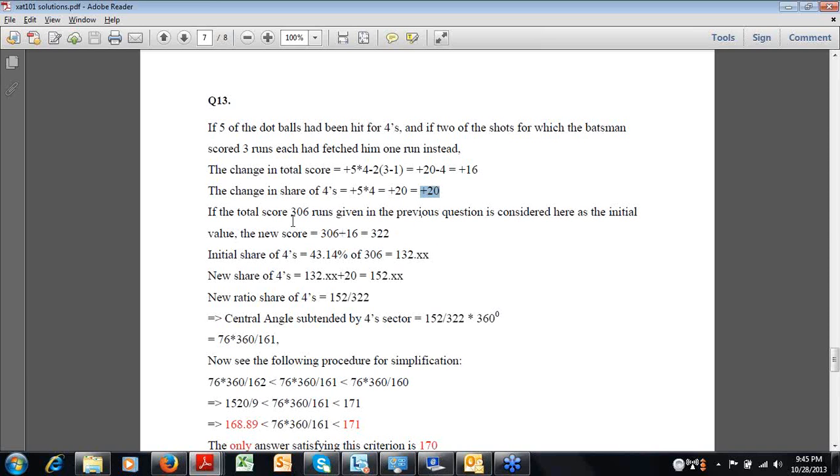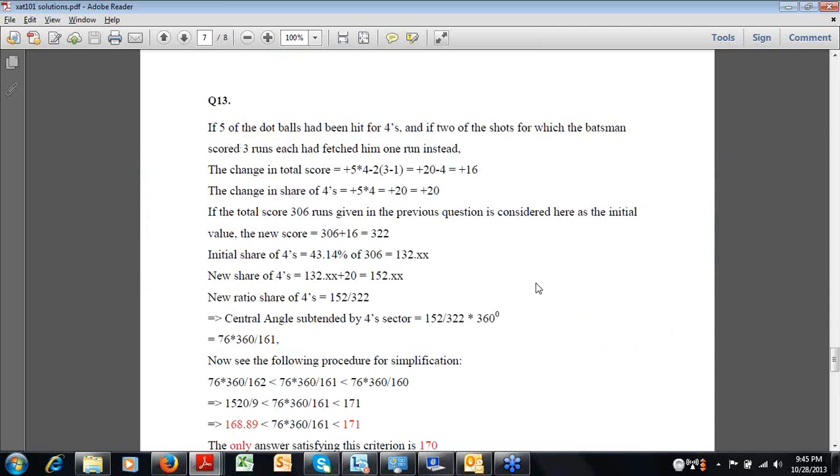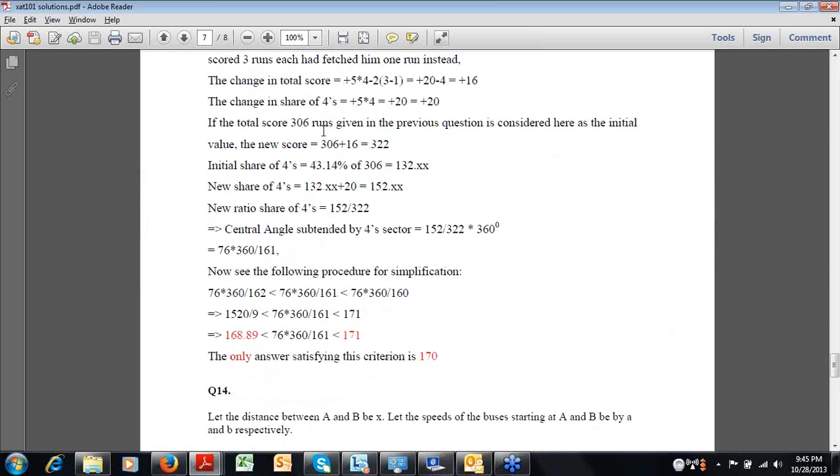If the total score is 306, given in the previous question is considered as the initial value, I think this question people have taken from somewhere else. So one correction that we can make here is 306 is the total runs, and then we can go ahead and solve these questions. So 306 is the total score that has been scored. So the new score will be 306 plus 16, that is 322.